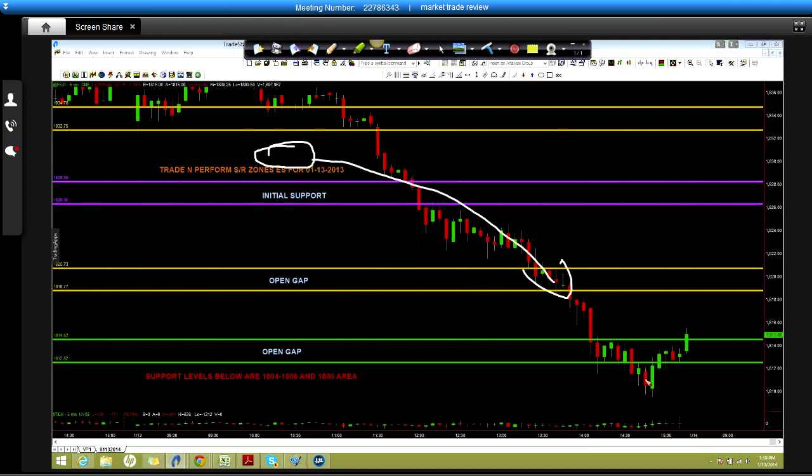You have to have a method for deciding which trades you're going to stay with and which trades you aren't going to stay with. That's just how the deal works. There's no way around that.